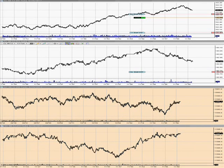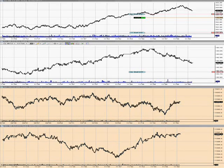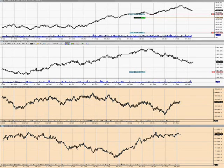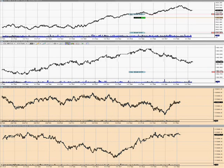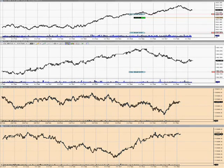Whoa, this thing really has. That ought to be plenty of room. We shouldn't come all the way back down on this last leg. There should be another leg that happens after this. I guess what we really want to know, though, is whether or not we're going to stay above the 83 area that we broke above. Do we stay above 83 or not? We're right there right now.